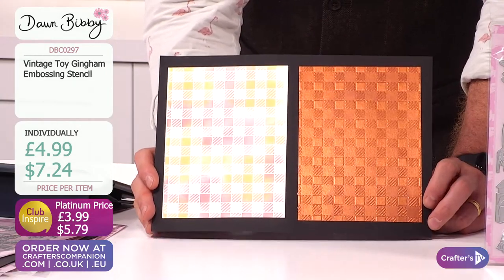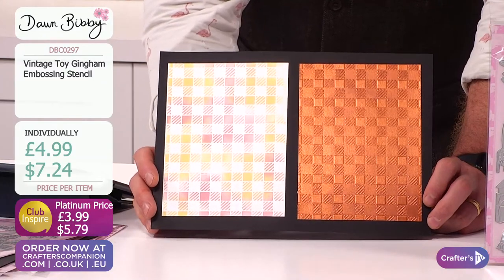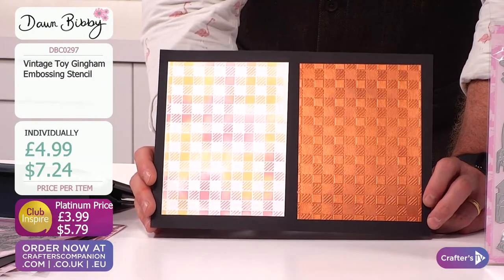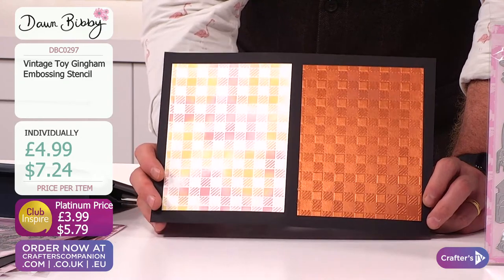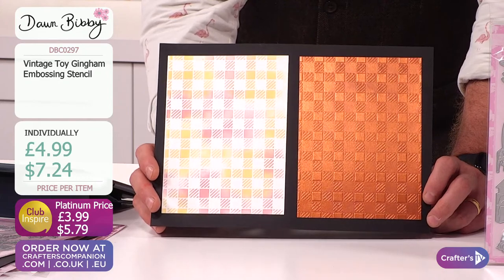70% of your gingham embossing stencil has also disappeared. Very, very gorgeous design here again. Brilliant for your stenciling. Look at that deep emboss that you're going to get as well. Deep for a stencil. Seriously, great design here.